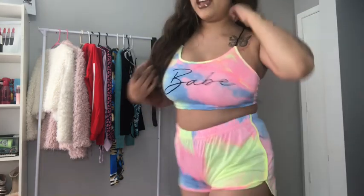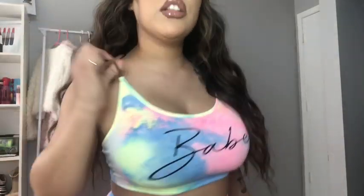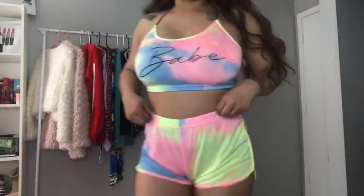I really like this one. And I did take off my bra because it was not gonna fit in my bra. But it has the little spaghetti strap. I really like the shorts, they're high-waisted. Yes, I really, really, really like this one. So comfy, really comfy.